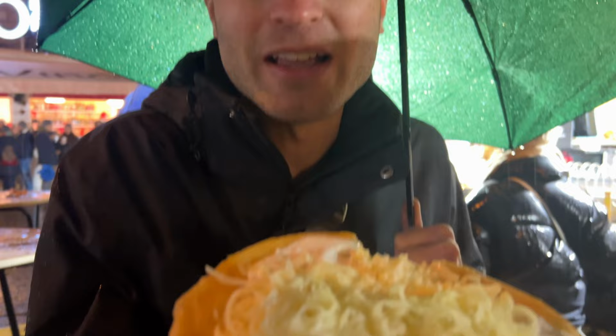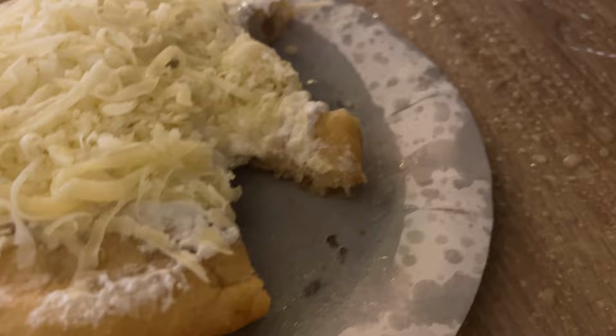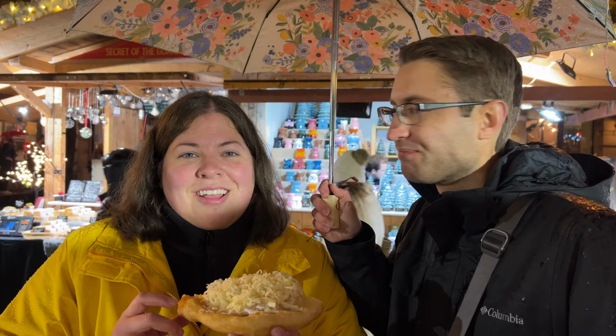I don't know, it kind of tastes like your traditional fry bread, but it's actually really soft and fluffy as opposed to maybe a little crispy. Sour cream, obviously, if you like that. And I didn't get much cheese, but I'm sure that's good too. A little soggy. Well, I guess the plate's a little soggy. You like it? This is pretty good for our first food in Hungary. Langos, I think, was a good choice.